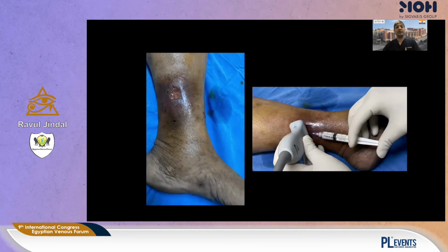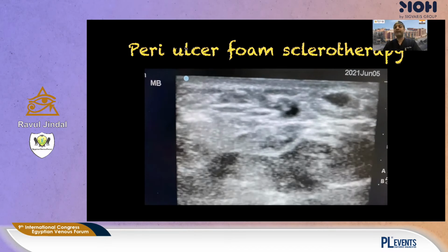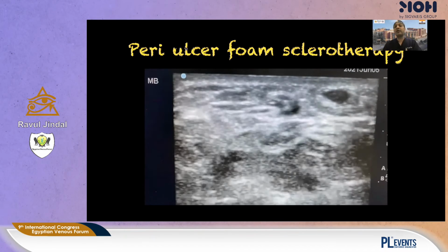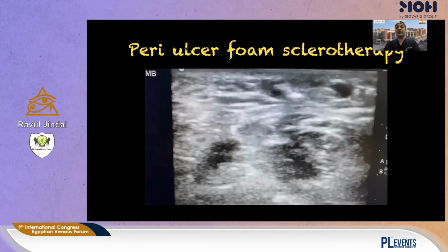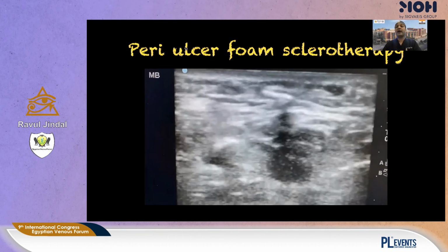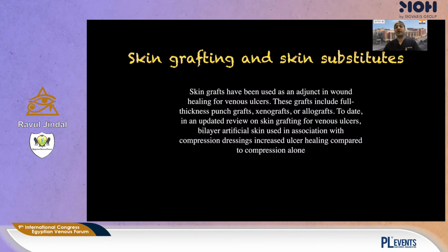What we do in these patients is, as you can see, there is a venous ulcer, and on ultrasound, there is a huge perforator at the base of the venous ulcer. So ultrasound guided, we inject a foam sclerotherapy, and you can see here on the video and ultrasound, the needle has gone into the veins, and we have injected 3% STD, closed these veins and put in a 4-layer compression. Now this treatment really helps in the healing of these ulcers much faster.